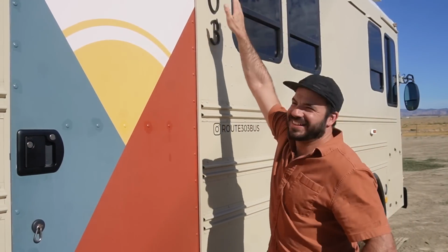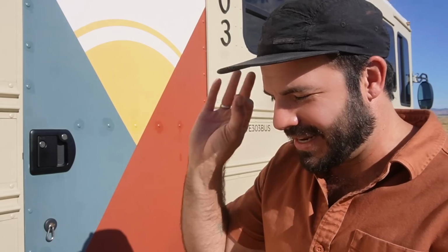And you know, one of my favorite things really is the number plate here. I mean, I don't know, I just dig it. This was the Route 303 bus because it was on Route 303, and they kept that, and that's just a nice little Easter egg. Makes me smile.